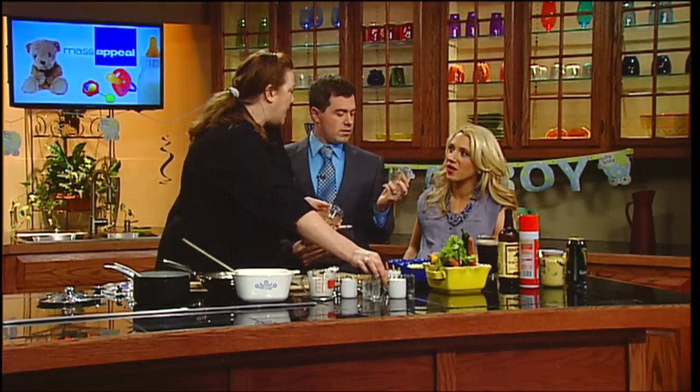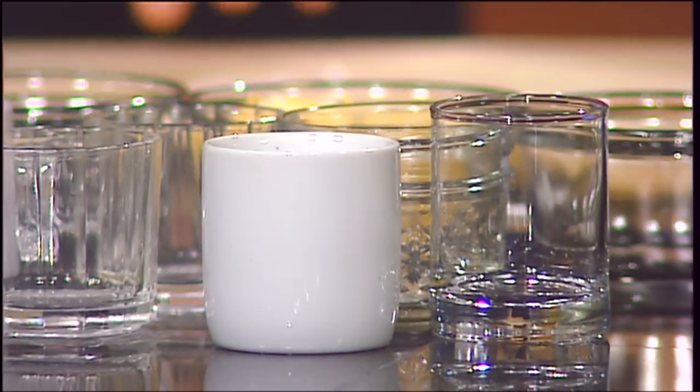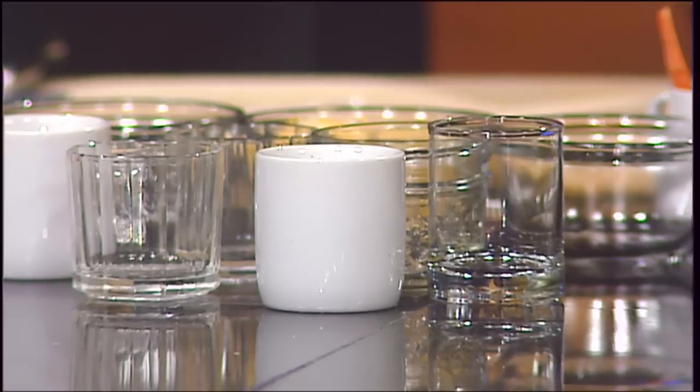And they don't have to match. You can always find stuff like this at a yard sale or at a thrift shop. I think every thrift shop I've ever been to has a glass that looks just like this. They are really cute when they don't match.